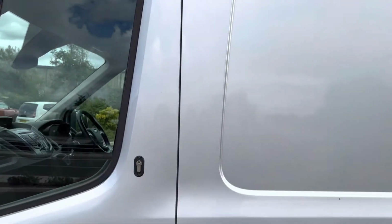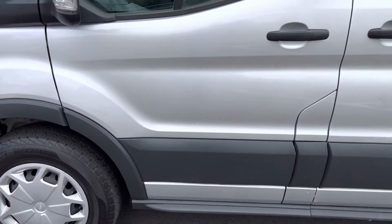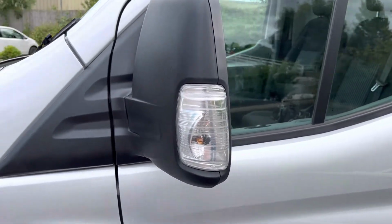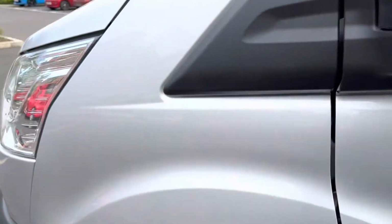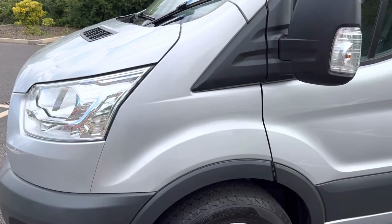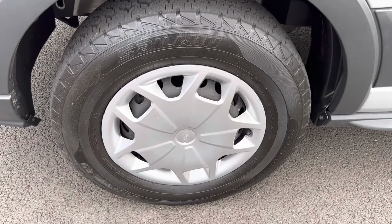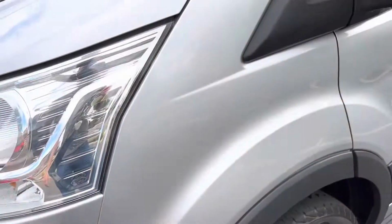Door handles all good. Alignment of your doors coming down the vehicle, they're all looking good as well. Your passenger side front door this side, that's all good. We have mirror, indicators, etc. Those are all looking good. And then on this side we have passenger side front wing, that's all good. And then again we have a factory steel wheel, factory hubcap, and another budget tyre, which I'd suggest has recently been replaced. Loads of tyre tread depth on there for you as well.